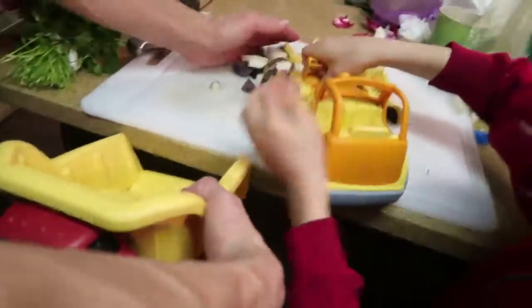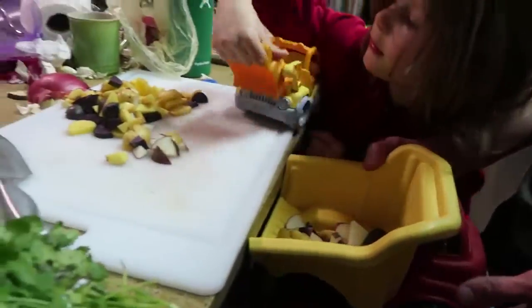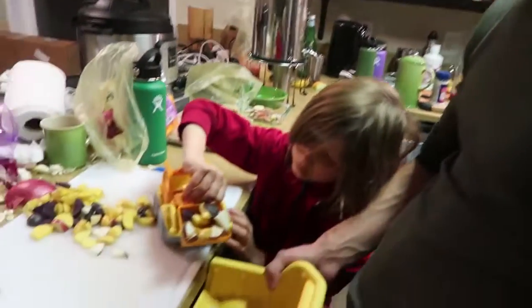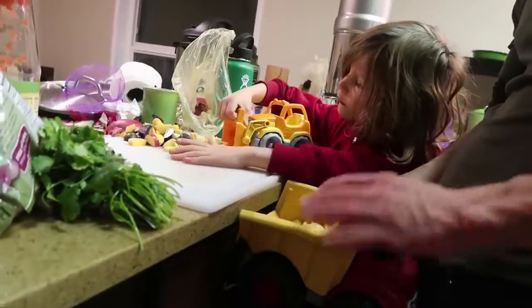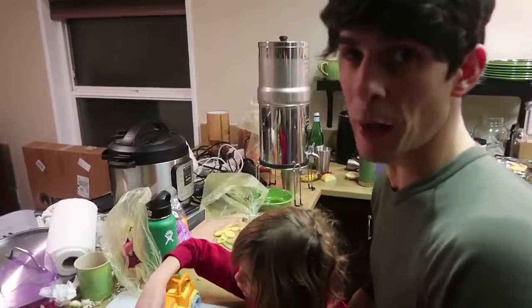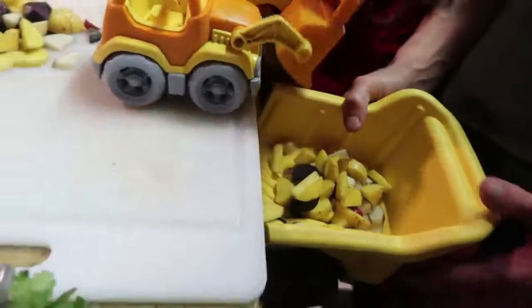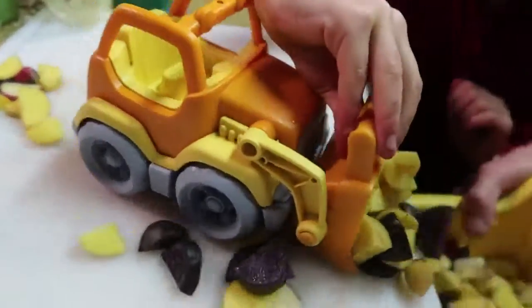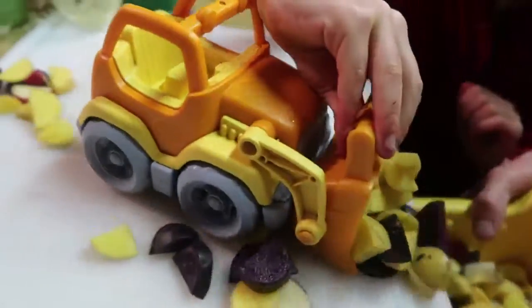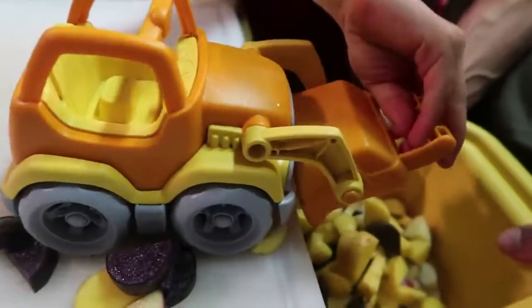All right, let's get to work, trucks. It's time to scoop some potatoes into the dumper. Nice. These green toys are BPA free. They're made out of food grade milk jugs. So it's probably not the best thing for your food to be touching, but it's similar to the type of plastic like this cutting board, for instance. Scoop up those potatoes. Dose them in. There you go.